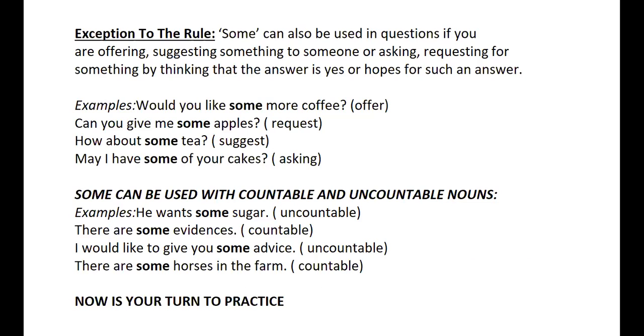Okay, next. Can you give me some apples? Request. Aquí estoy pidiendo. How about some tea? Suggesting. ¿Podemos tomar algo de té? May I have some of your cakes? Asking, pidiendo. ¿Puedo tener algunos de tus pastelitos? Only those are the exceptions to the rules. Esas son las excepciones, ¿verdad?